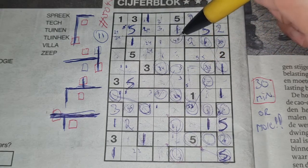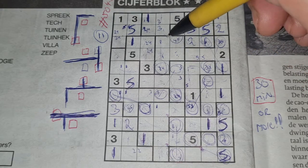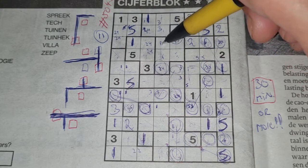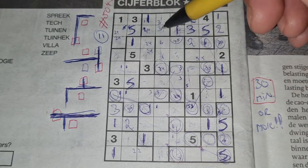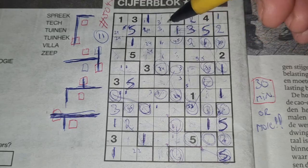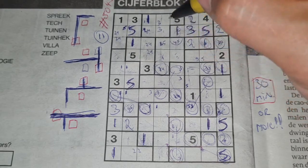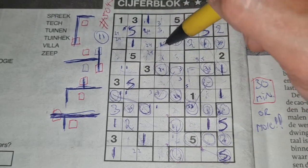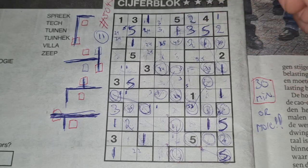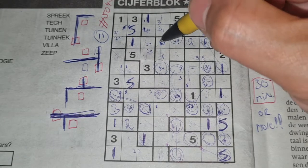Well. 2 and a 4. Here can be a 2 or a 4. Can it be a 1? So 3 or 5 left. 3 or 5, this box. Can it be a 2 or a 4? Can it be a 1? So 2 numbers left, the 3 or a 5. Okay.